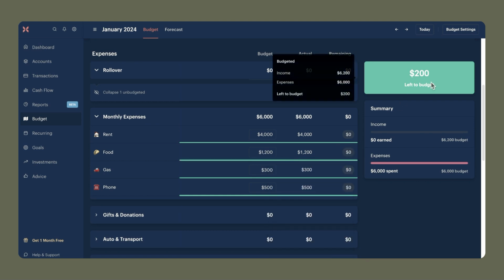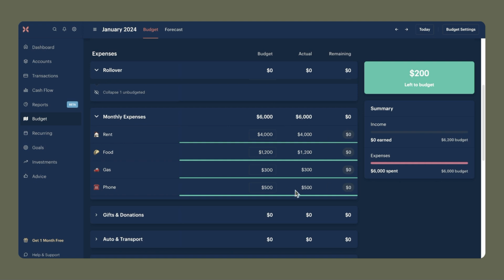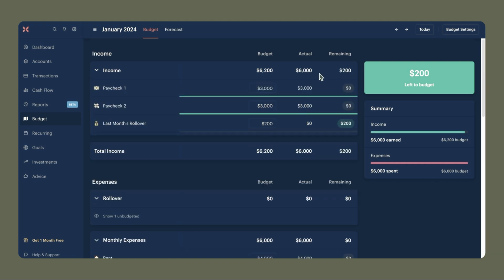And now we can feel more confident when we go to reconcile our bank because this number is accurate and all of our categories are zeroed out. So we know that there's no money that's not accounted for. I've added our income transactions as well, and we can see that our budgeted income for the month matches up with our actual. We have zeros, so that means those categories are reconciled.